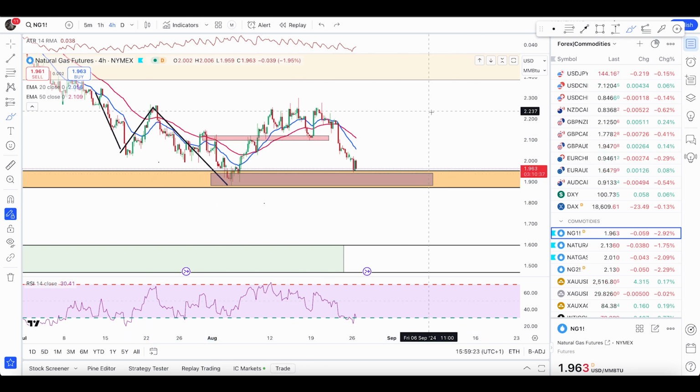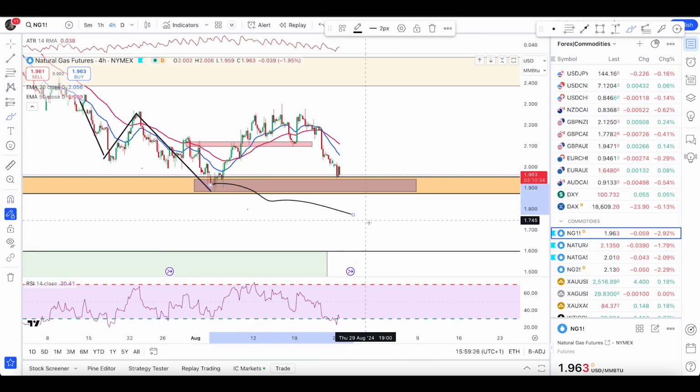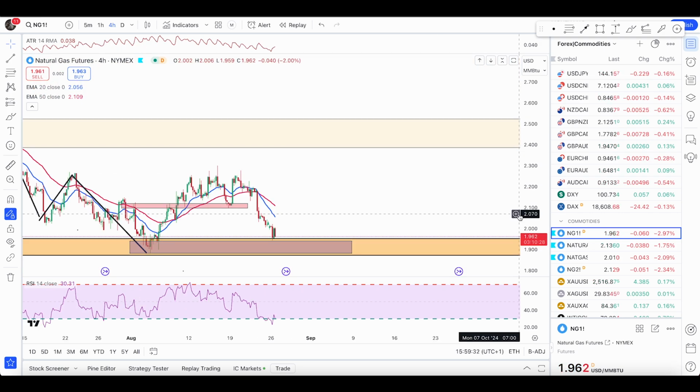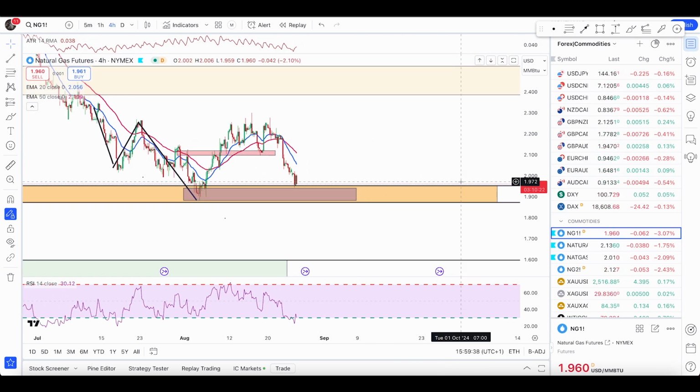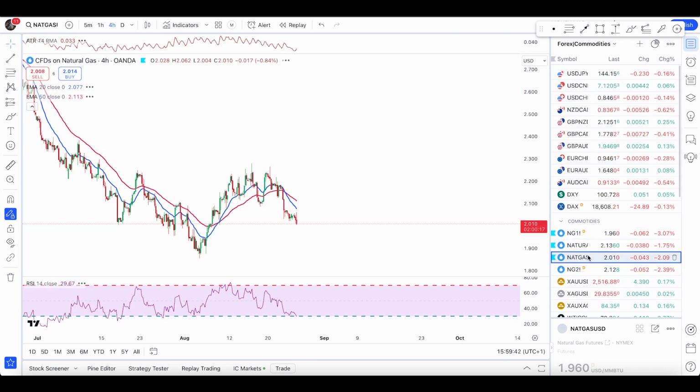Feel free to check yesterday's video where I've mentioned all the zones on all 3 platforms. That is something I'll be looking at here on this platform. Look for the double bottoms on the 4-hour and on the daily time frame as well. Pullback entry bearish if we have a pullback to the 50 EMA. Next up we have Oanda.